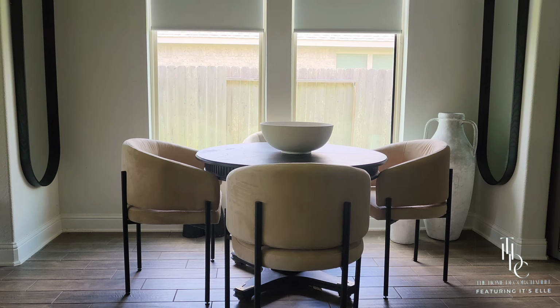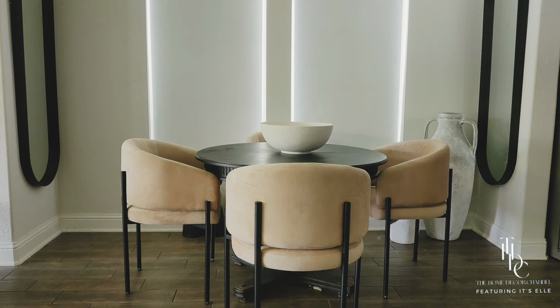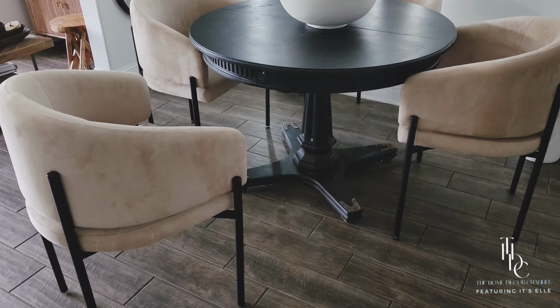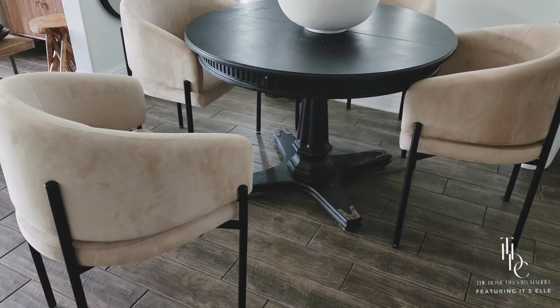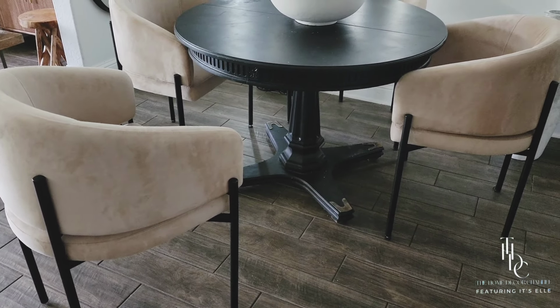I need to close these blinds so you could see me better. Much better, right? I am truly in the crossroads of furniture right now, but I managed to pick up these four chairs from HomeSense, and believe it or not, they were $149, and I was gonna pay the $149, but as I looked closer, it was $119 for each chair. They have a little bit of scuff here and there, but not anything that's too crazy.